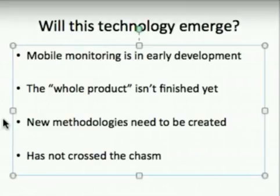Hello, my name is Fiorella Martinez, and I will be covering the topic of whether or not mobile health monitoring will be emergent. As we all know, nowadays, cell phones are being used for simple health monitoring assessments. The more in-depth assessments cannot be evaluated by this simple technology yet.